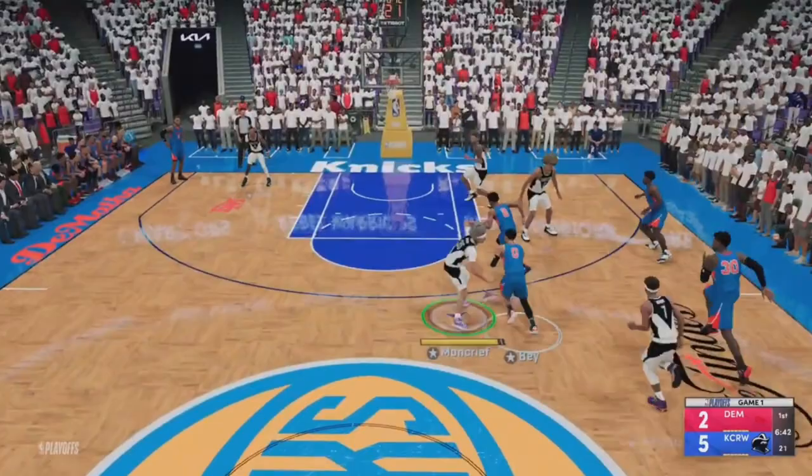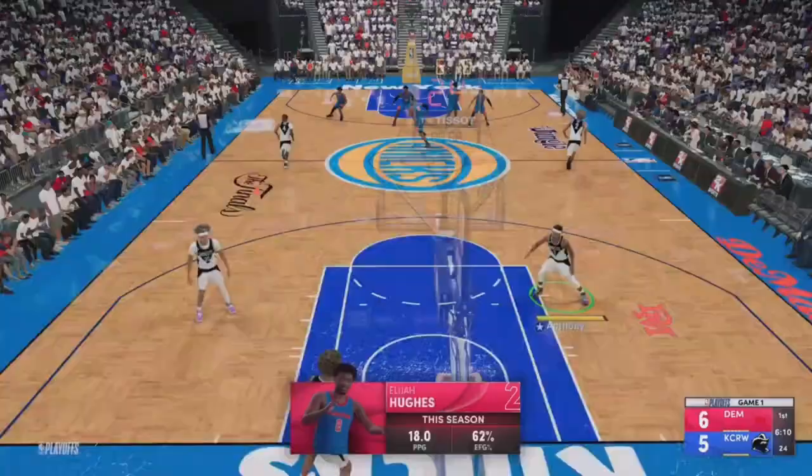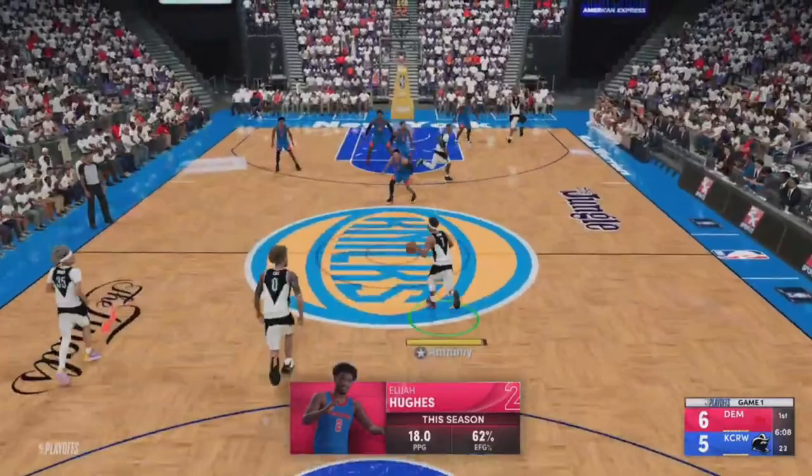Hey, right side. Blocked! Cuts off the pass. Here's Kaycock. Oh, hey. Oh my! Throw it down! Tyler Bay, here in the first quarter with about 2 minutes gone by.